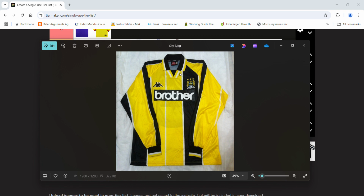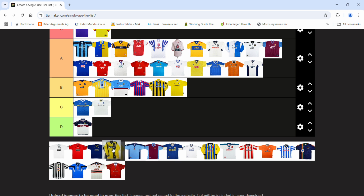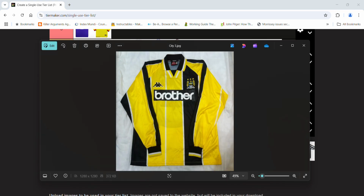Anyway, the collar's not bad. This almost looks like it was photoshopped in. That's very strange. Anyway, I don't have it against kids, but you know what? Maybe because I imagine kids designed that, we're going to put that in C tier. It would otherwise be in D tier, maybe because they've just tried something new.